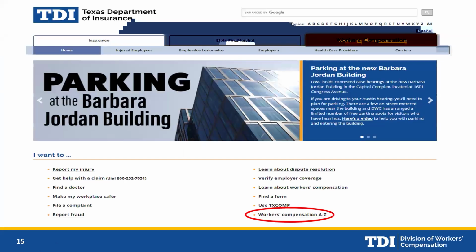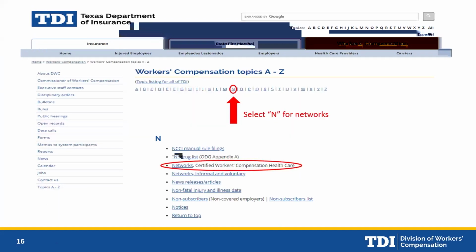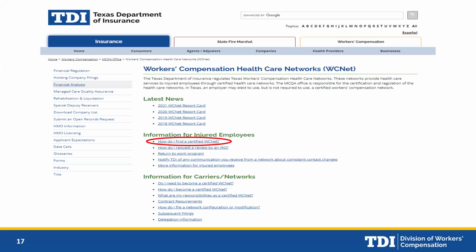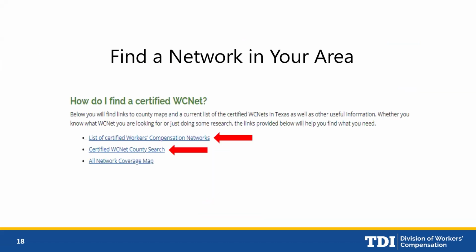So I have screenshots for those of you taking those slides away, screenshots for finding that information so you can reference it later. So again, our workers' comp A through Z, N for network, or any other topic you can search. This is the appropriate A through Z. I think it's easy to get around our website. How do I find a workers' comp net? And then you can look for different ways to search for it.